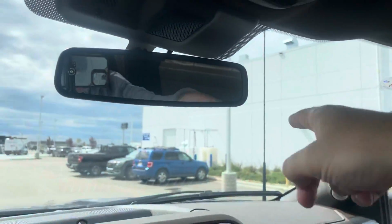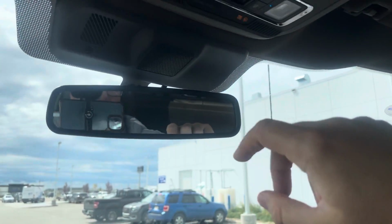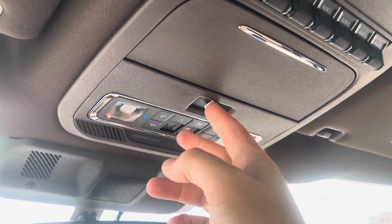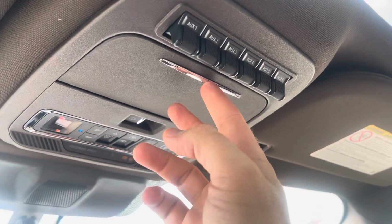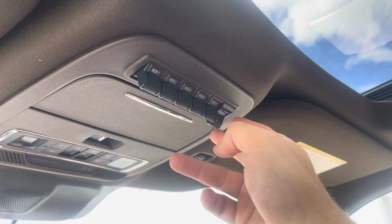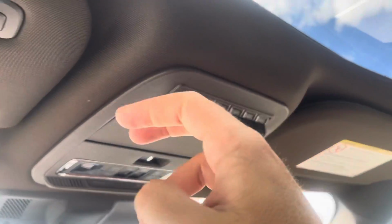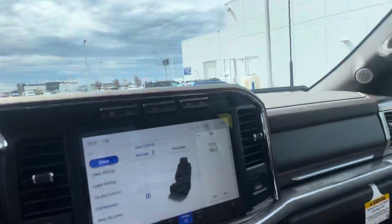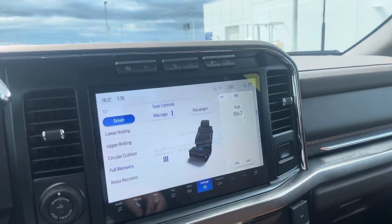Come up top, electrochromatic mirror, dims automatically. Then we have map lights, controls for our power sunroof and power shade, control for our rear sliding back window. Speaking of shades, you put your sunglasses in here. Auxiliary switches ready to go for any extras you want to upgrade to. Last but not least, garage door openers up on the visor. That is this beautiful 2023 King Ranch F-350.